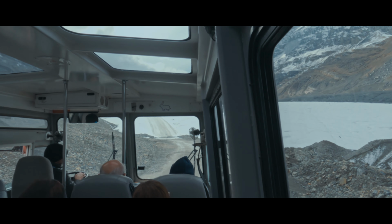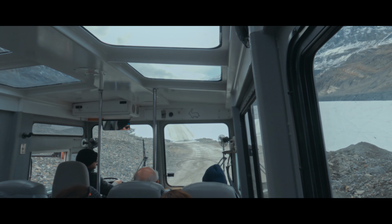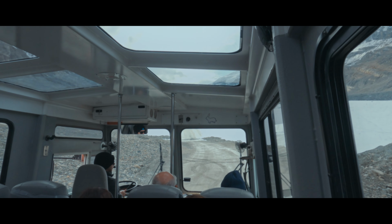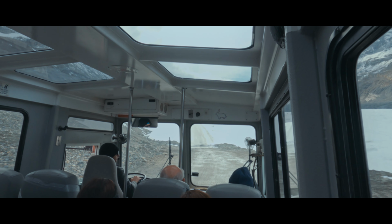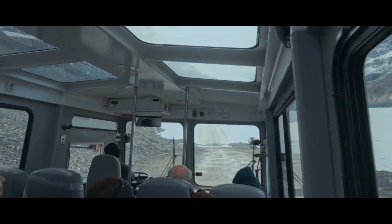Because we are driving on glacial ice, it moves around 20 centimeters every night, so we get new potholes every day. That is why our operator behind us needs to operate on the road every morning and every afternoon.